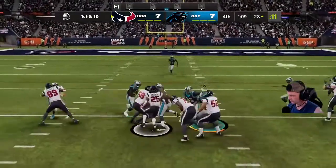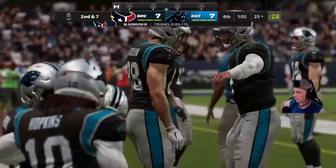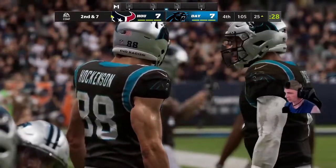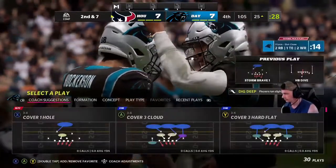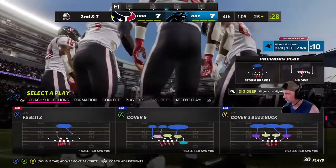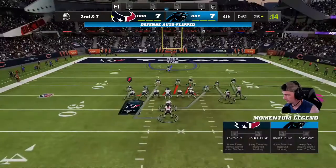Now Gordon on first down. Down right around the 25. 3 yards on the pickup there. He should have never got that 3 yards right there. Should have never got it. Still an opportunity to run the football and chew up a little more time off the clock. 3 yards on that last carry. Here's second and 7.